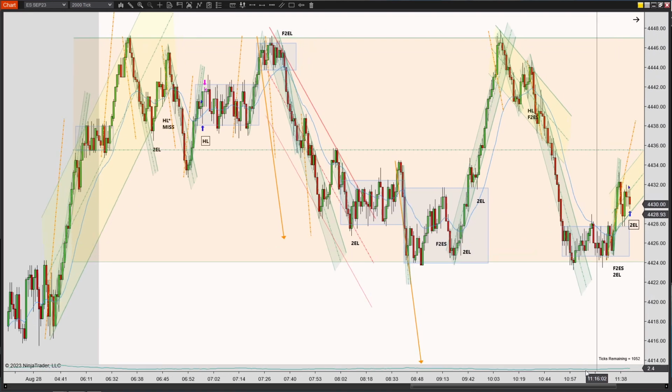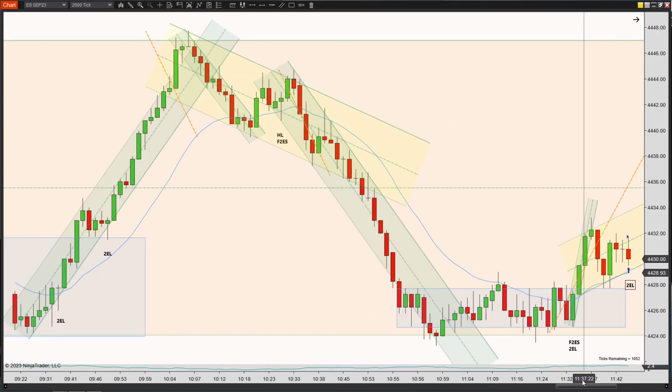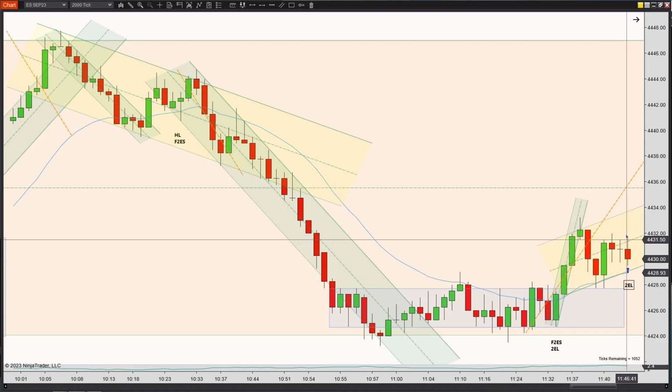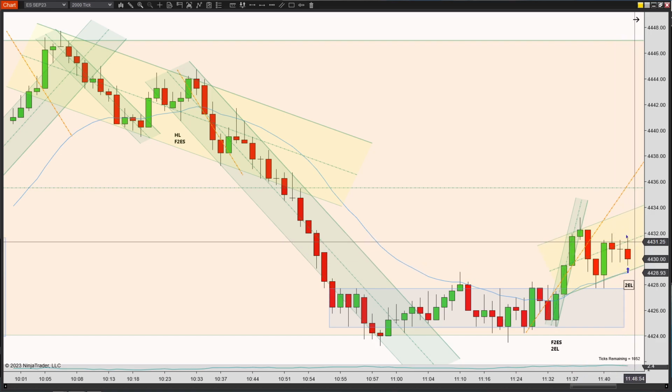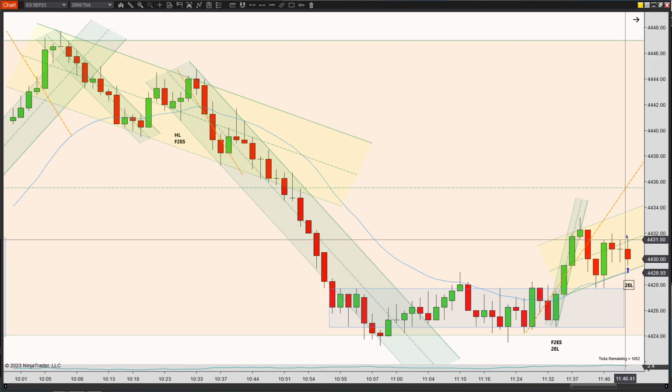So I'm looking for a reason, as I said, to go long. I didn't find one here. I think I found one here. I saw first entry long, second entry long. This is a terrible signal bar in hindsight. It should have come down and at least touched the EMA and closed with a little bit of meat.